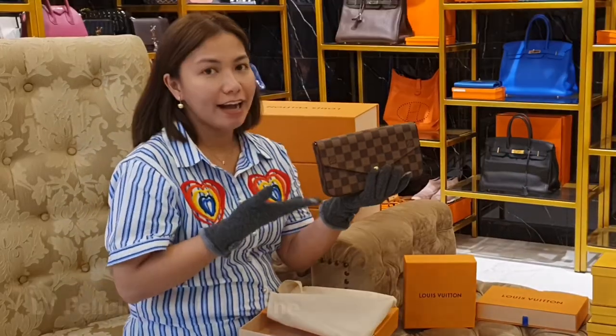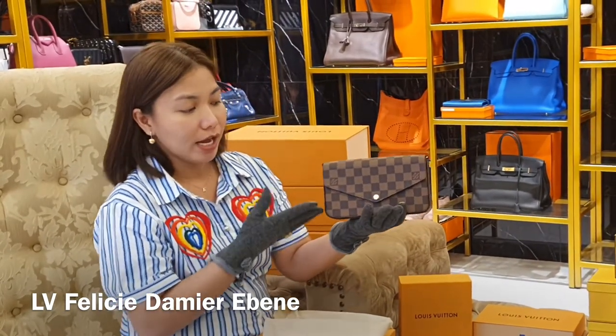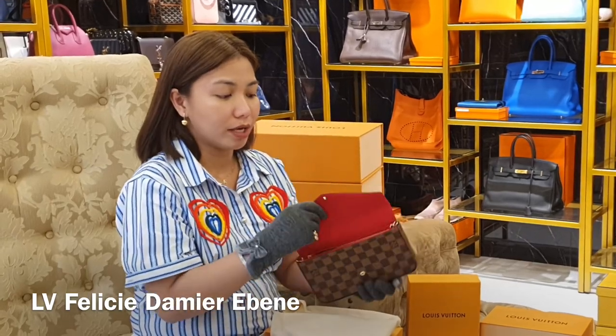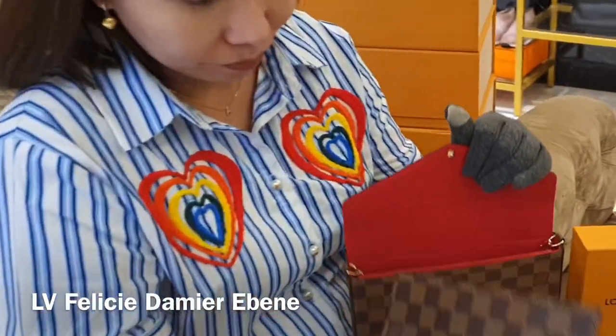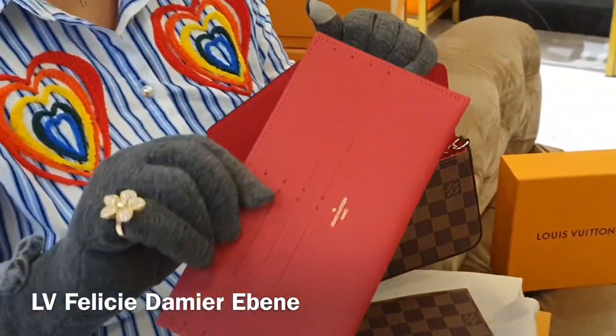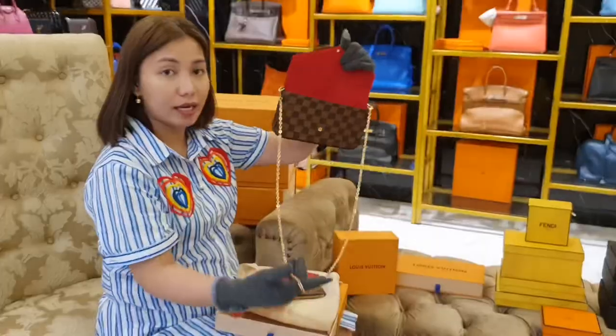This one. Kilala nyo na to, guys. This is a Louis Vuitton Felicie Damier Ebene. Here, it's a brand new one. So, ito yung merong kasama ng mga inserts inside. So, ayan siya. Ito, yung pwede nyo paglagyan na inyong coins. Then, of course, pwede paglagyan ng mga cards. And ito yung kanyang chain na detachable.